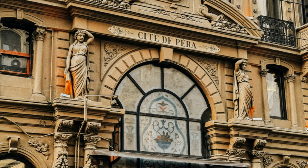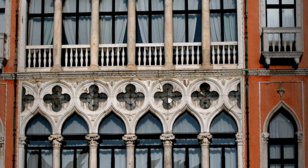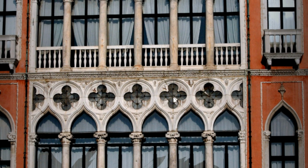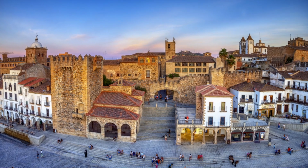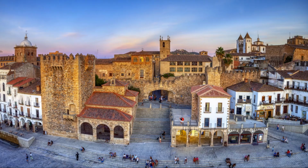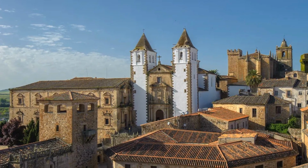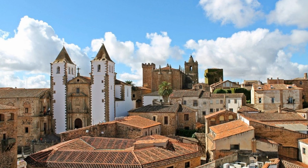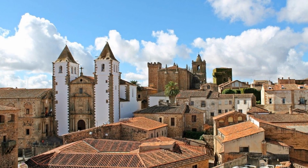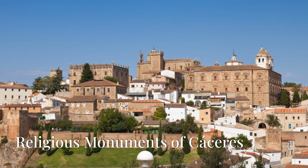The Palacio de Carvajal from the 1400s is another treasure. Its Gothic and Mudéjar styles show the city's mixed history. Today, it's the tourist office, a great place to get information about Cáceres. The Casa de Toledo Moctezuma, a mix of Gothic and Renaissance styles, tells an interesting story. Isabel de Moctezuma, daughter of the Aztec Emperor Moctezuma II, and her Spanish husband lived here.